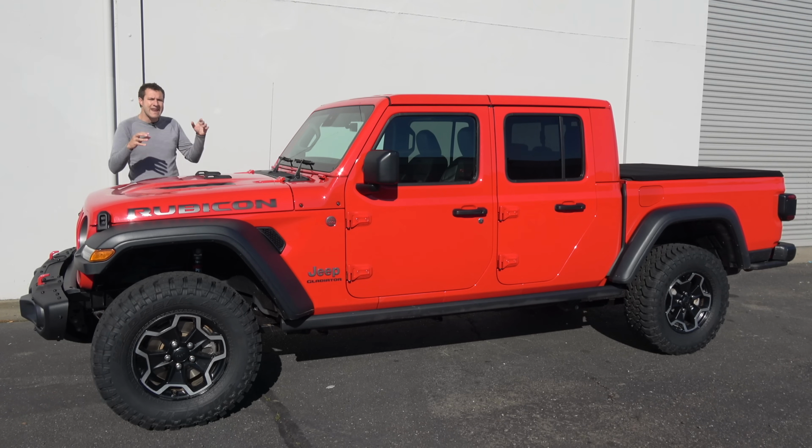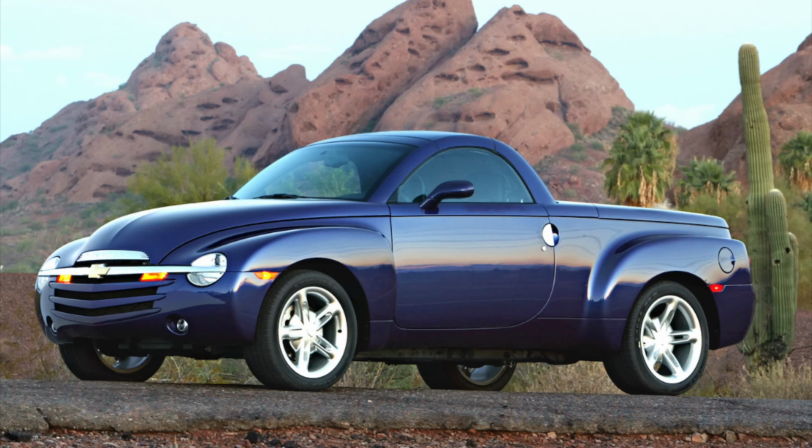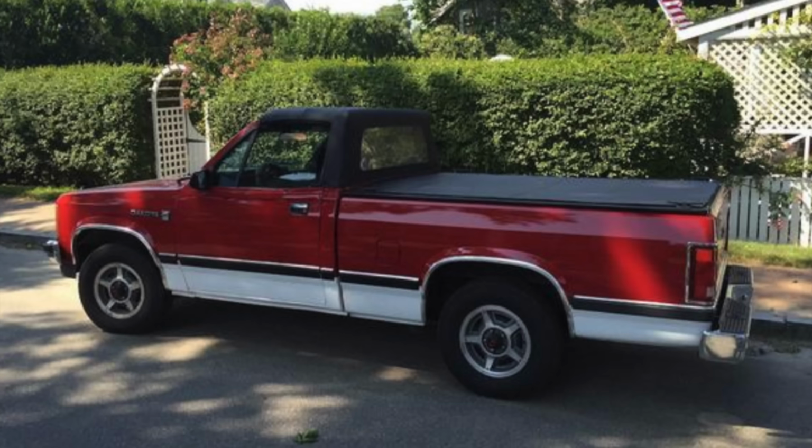It's also worth noting that every Gladiator is a convertible. Yes, every Gladiator, even this one, which looks like it has a fixed roof, is a convertible, meaning the Gladiator joins the convertible pickup ranks with esteemed luminaries like the Chevy SSR and the Dodge Dakota convertible.